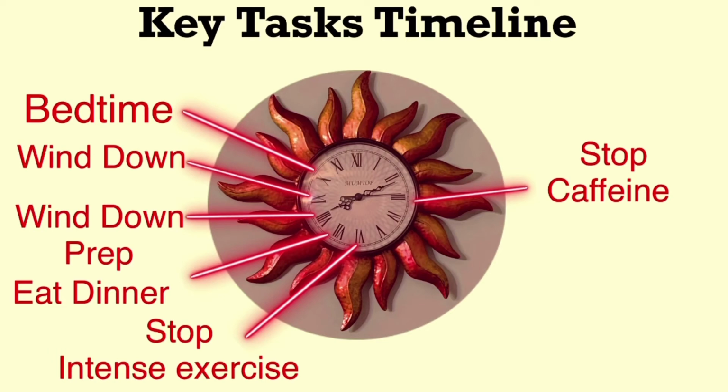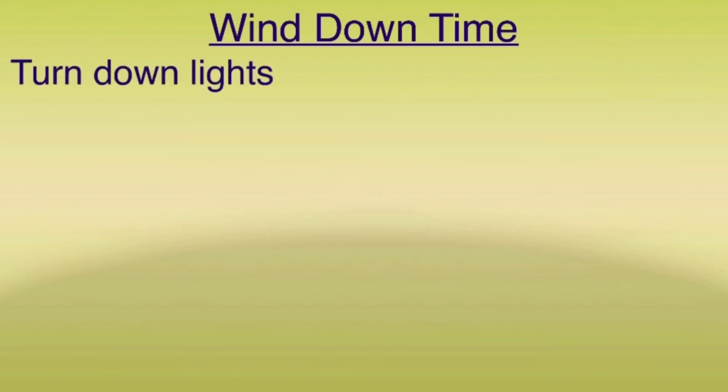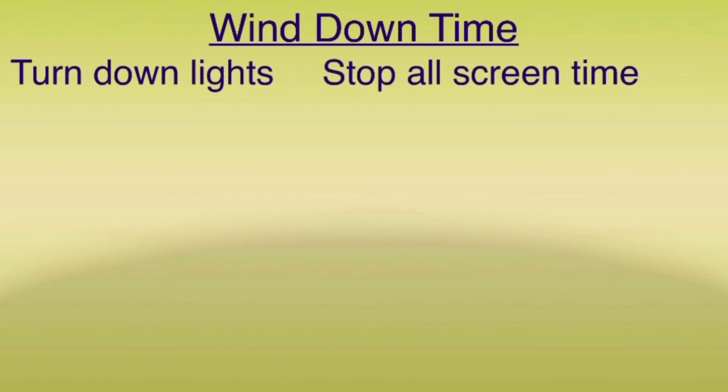An hour before bed is when you really begin to wind down and prepare the body for sleep. To wind down, you're going to begin to turn off all lights in the house. Only leave enough lights on that you need to be able to do your final tasks for the evening. At this point, you want to stop all screen time. Avoid any additional light that can stimulate the eyes, preventing the production of melatonin and interrupting the circadian rhythm.